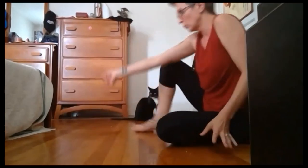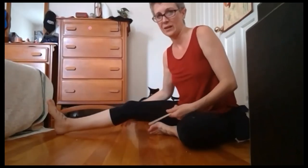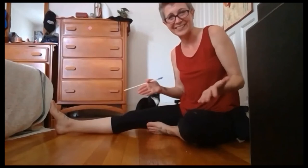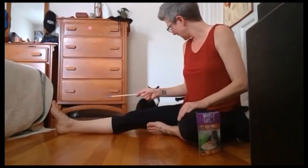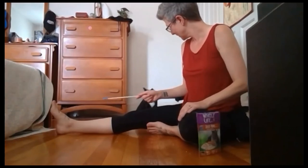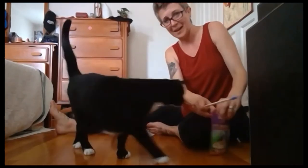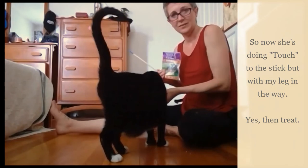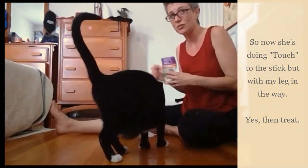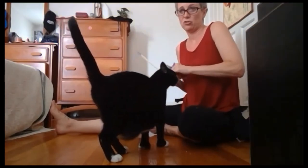But Rowie, while she's a cat, again, she's old. I don't want to hurt my cat. So I'm going to start really low. I don't want her to go under my leg, which is easier, right? Animals are going to do what's easiest. But I'm going to see. Rowie, hi, touch. Yes. So I got her to go over my leg. And it didn't look that impressive, but she was able to go over an obstacle to get a cookie. So I yesed her as soon as her nose touched my little target stick, and then she got a cookie.